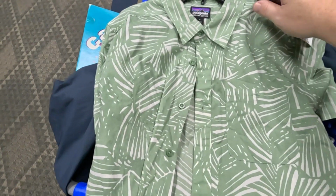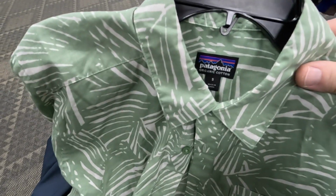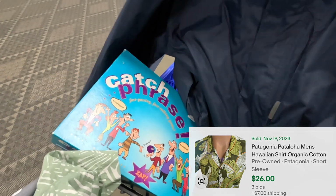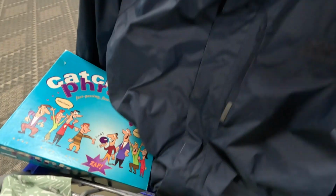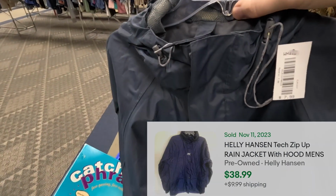Alright, found a couple clothing items here. There's a Patagonia button shirt in this Hawaiian graphic print, size small, and it's like $6 for that. And then I found this, a pretty good brand, this is Helly Hansen, and it's going to be $8. This is a packable rain jacket, good size large, and no flaws or anything like that. So we'll go ahead and pick that up.